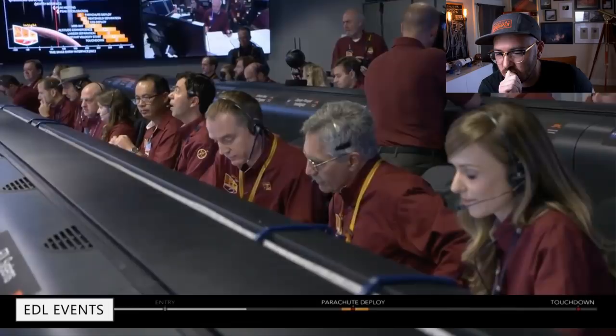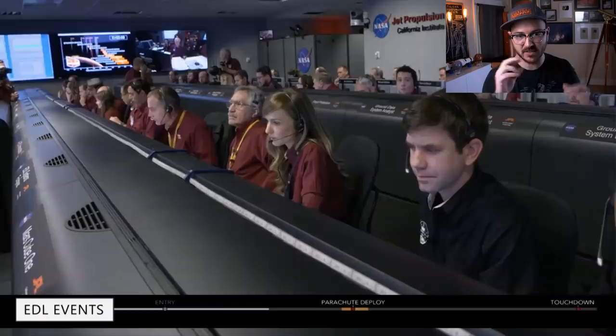InSight should now be experiencing the peak heating rate. Portions of the heat shield may reach nearly 3,000 degrees Fahrenheit as it protects the lander from the heating environment. That's hot. Marco Bravo shows carrier interruption, but still in lock. Probably about 5 minutes or so before it hopefully touches down.